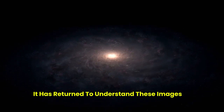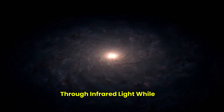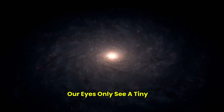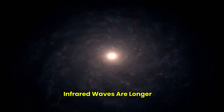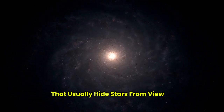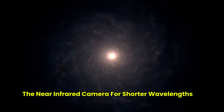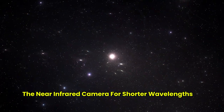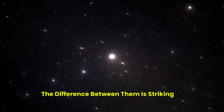To understand these images, we must remember that the Webb looks at the universe through infrared light. While our eyes only see a tiny sliver of the electromagnetic spectrum, infrared waves are longer, allowing them to pierce through thick cosmic dust and gas clouds that usually hide stars from view. The telescope uses two primary eyes: the near-infrared camera for shorter wavelengths and the mid-infrared instrument for longer ones. The difference between them is striking.